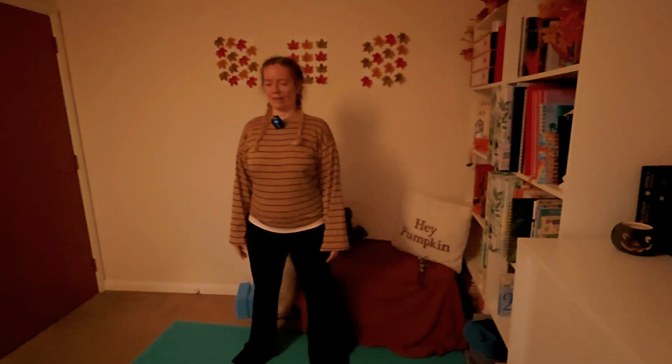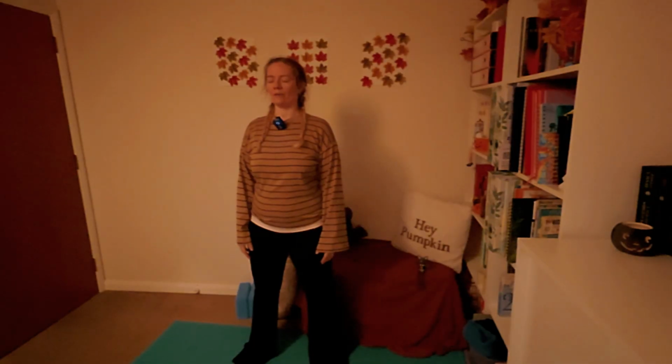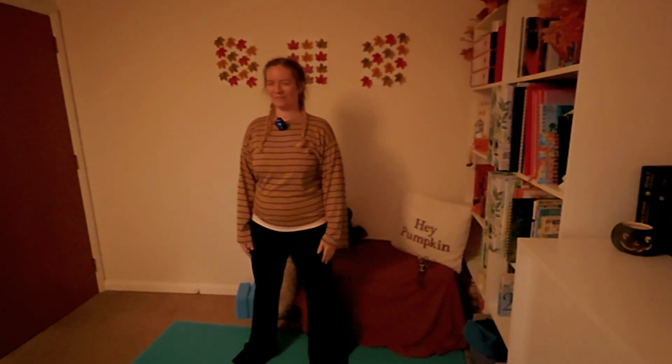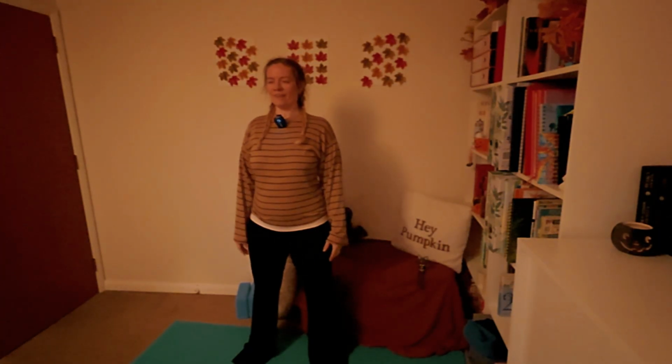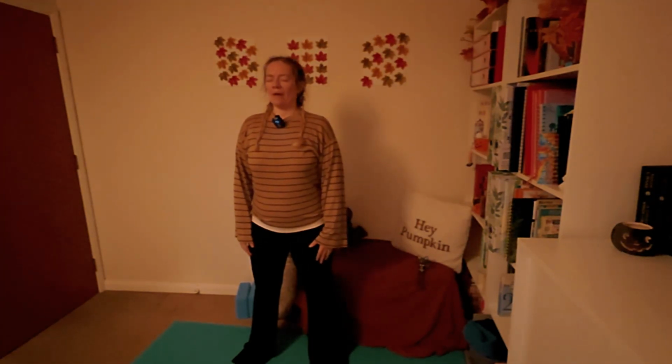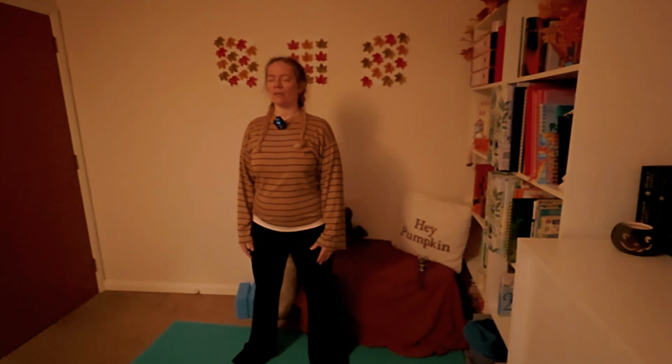Roll the shoulders back and down, maybe close the eyes or bring the gaze to a soft gaze. Nice and tall in the body. Chin is parallel. Just taking a moment here to check in with yourself, with your intention for Yogatober.